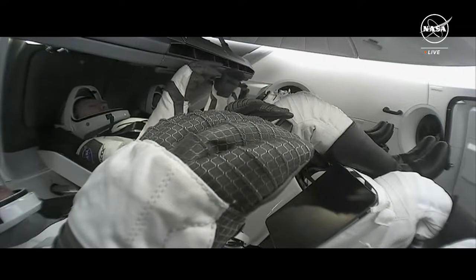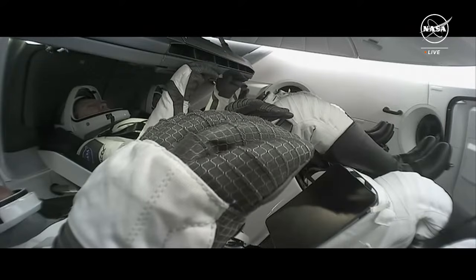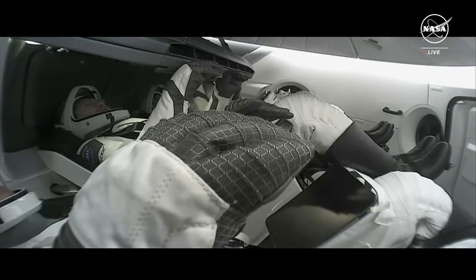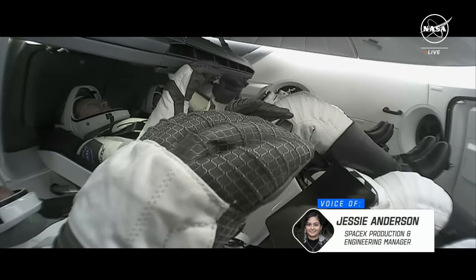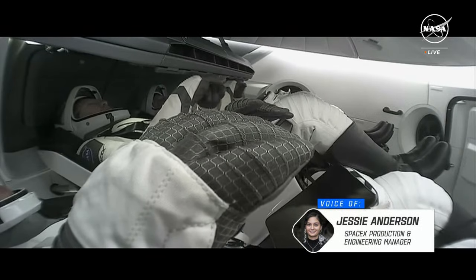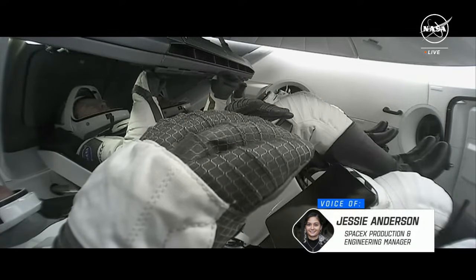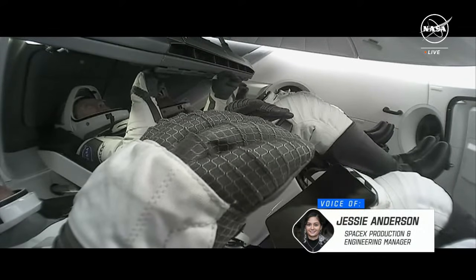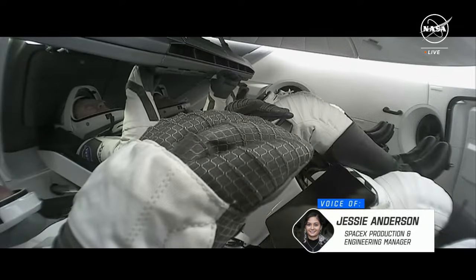Great news there. We were able to resolve the configuration issue on the ground side for the comms checks and just got some good comms between Dragon and ground. Again, this is exactly why we do these comms checks, to make sure that everything is functioning properly. We did have a configuration issue on the ground side and we were able to catch that during these comms checks, resolve it, and just got a good comms check right now.